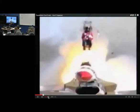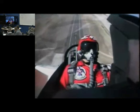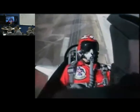Clearly visible is Thunderbird pilot Chris Strickland as he ejects. The shot was so perfect, some on our staff at first thought it was a fake. But the event occurred September 14, 2003 at Mountain Home Air Force Base, Idaho, in front of an estimated crowd of 85,000.